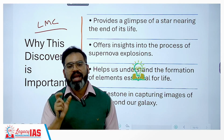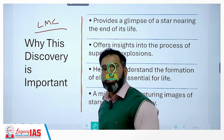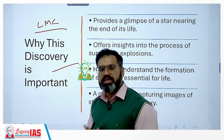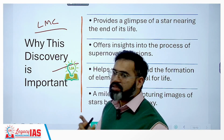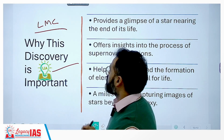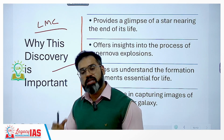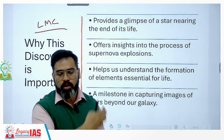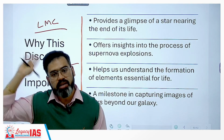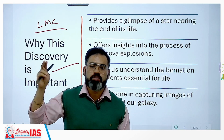Understood this? So what is this light year? Light year is simply how much distance light has traveled in 1 year. So this light year is a metric of distance: how much distance light has covered while traveling for 1 year. Clear? So 1,60,000 means that the light we are seeing from this giant star traveled around 1,60,000 years, before the human birth, before humans even existed.